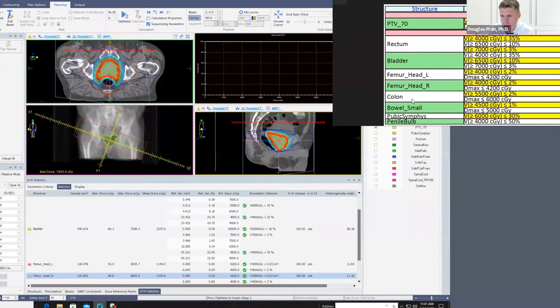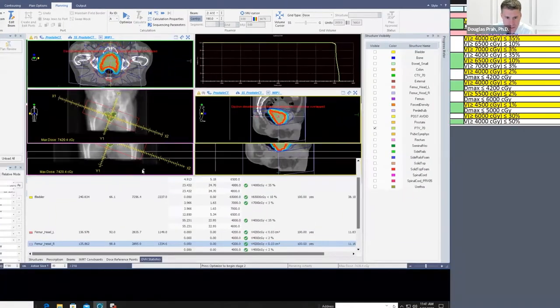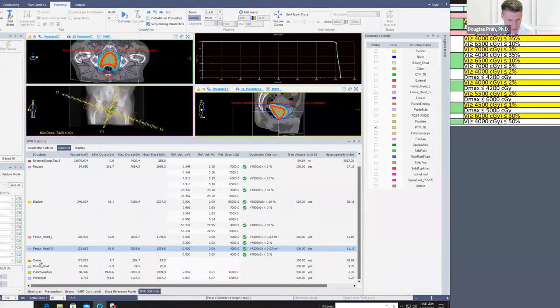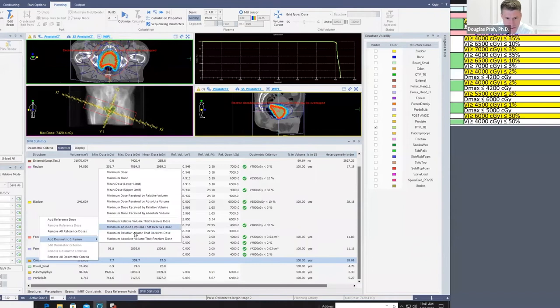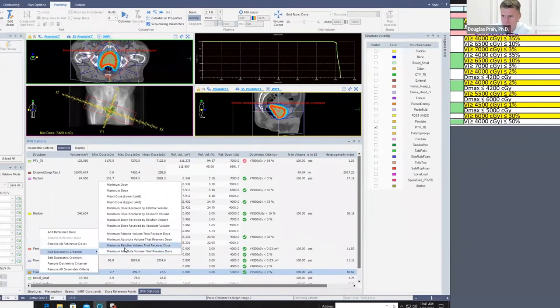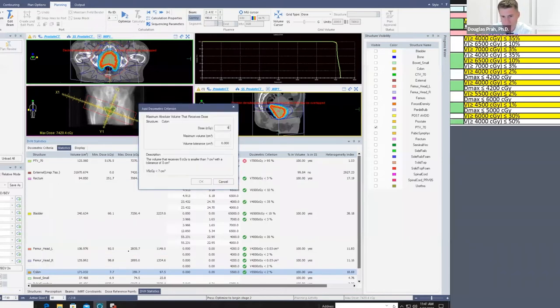Okay. Now we've got colon and bowel. We'll have to enter here. Let's slide this up. Okay. And so we will do a relative, and this one is 5,500 and 2%. And this will be max. So I'm going to do an absolute again, 6,000.